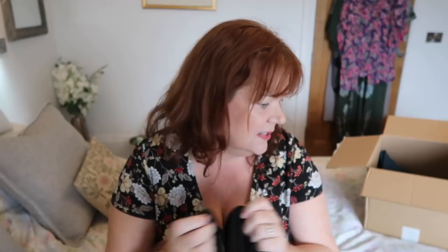So this is by Editor's Cut again. I'm getting a lot of Editor's Cut, aren't I? It's called the Diane Flute Sleeve Button Front Blouse in black, size 18. And it's £36, which for Stitch Fix is very good. And I have to say, the quality of the fabric is really there. And it is a blouse that has got a lot of detail to it.